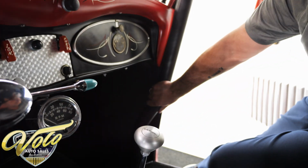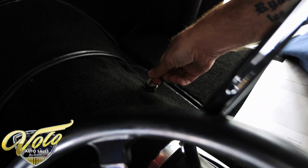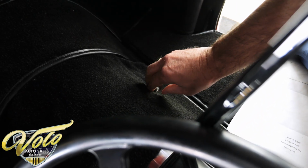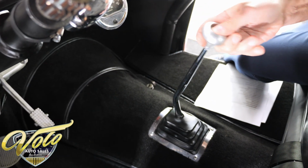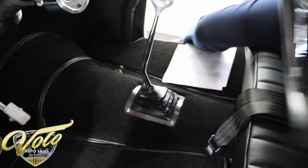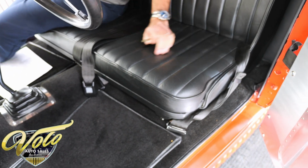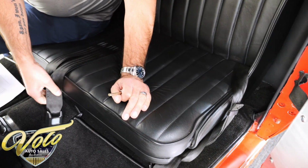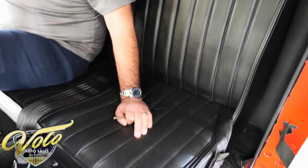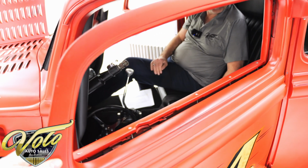All carpeted. You want to check the dipstick or the fluid on the transmission? There you go, right there. You don't have to get out of the car. It has a low car automatic shifter, so that's easy to use. The seat is actually genuine leather upholstery. It has seat belts. It's actually pretty comfortable. You can't be much taller than I am at 6 foot.